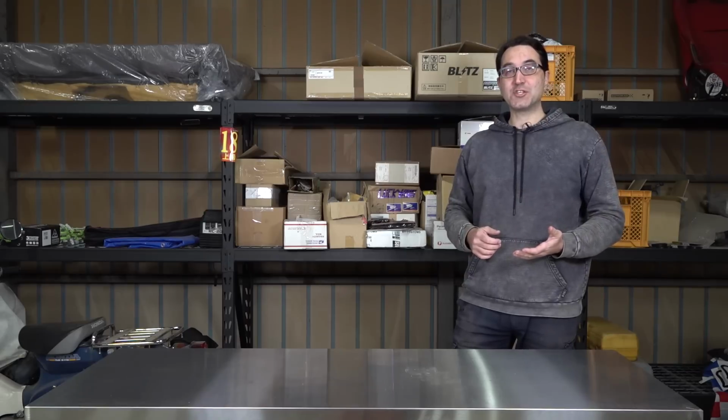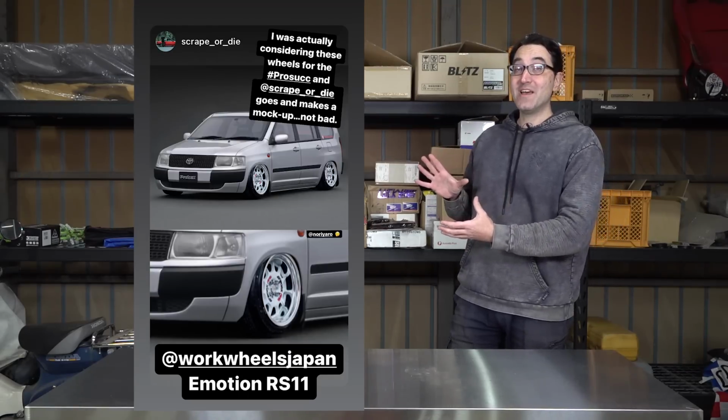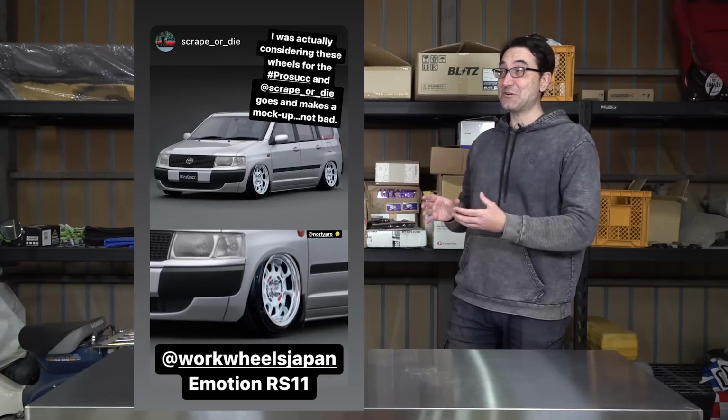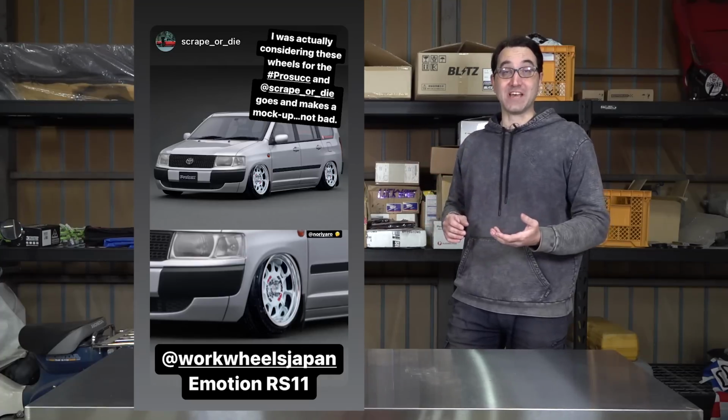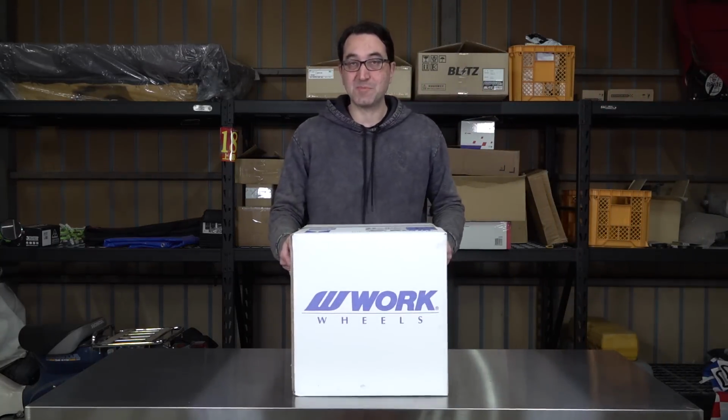But just when I was thinking about what to do, an Instagram user called Scrape or Die sent me this image with a mock-up of these Work wheels on the car. And I thought, oh, that's kind of cool, I'll repost that. But then a guy I know at Work Wheels hit me up and said, hey, let's make this happen. What size do you need? So I asked Spirits Taro, who's sort of the expert in this sort of thing, what size do I need? And we have brand new Work Wheels for the Probox too.